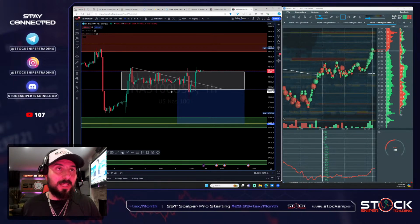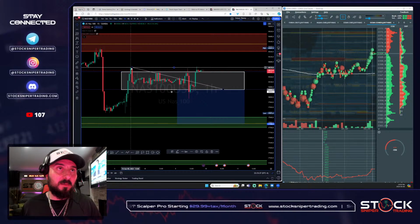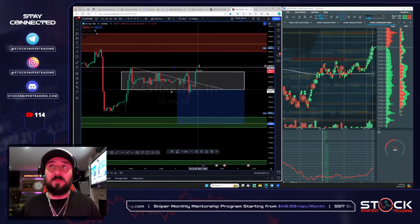If I just draw a white line right up here, you can see the hourly structure right there. We came up, hourly, rejected. We came up again right there. This was Tuesday, Wall Street, and then they rejected the move, came back down. We came right back up to the hourly, and then you see how we're just consolidating right here. So if we do get some hourly volume later tonight, close above this white line, we could fill and continue to push up. But right now it's still holding.